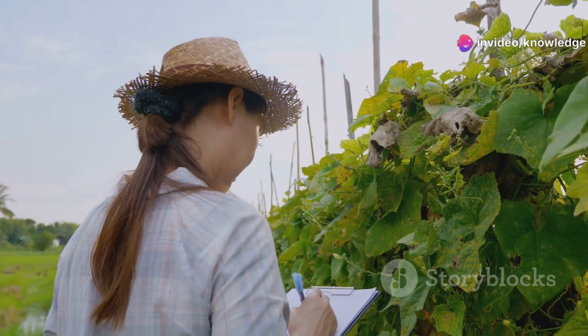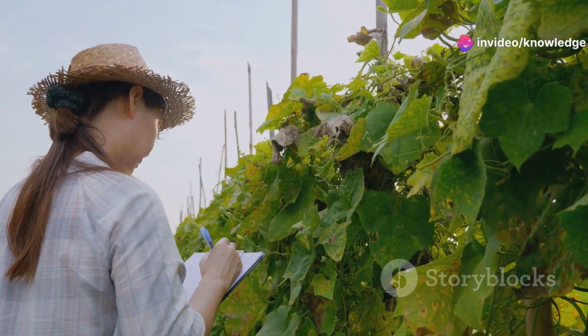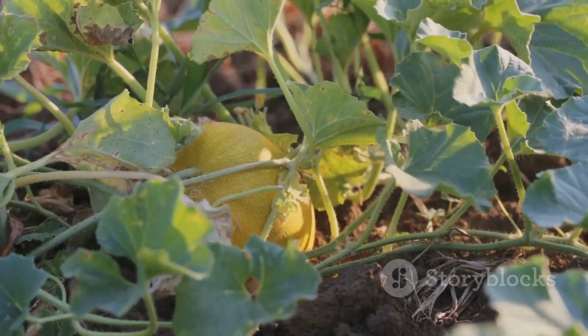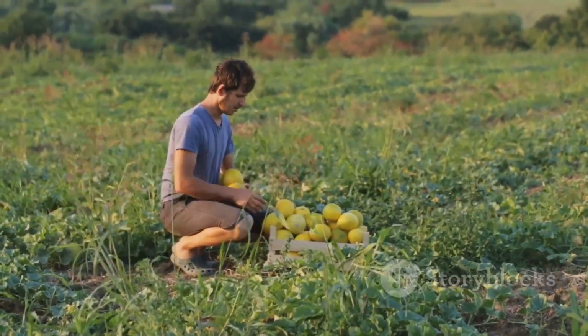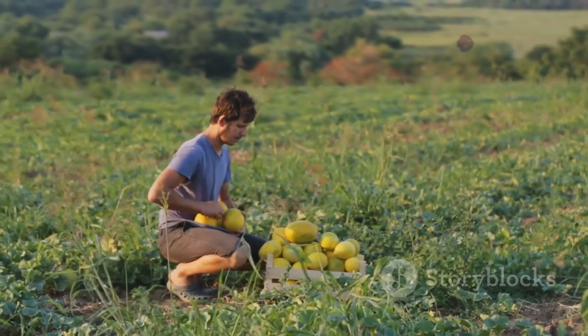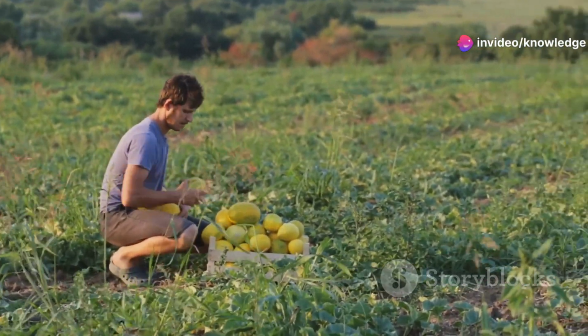Farmers also have to contend with weeds, pests, and diseases that can threaten their crops. Weeds compete with watermelon plants for nutrients, water, and sunlight, while pests and diseases can cause significant damage. Farmers must be vigilant, regularly inspecting their fields and taking action at the first sign of trouble.